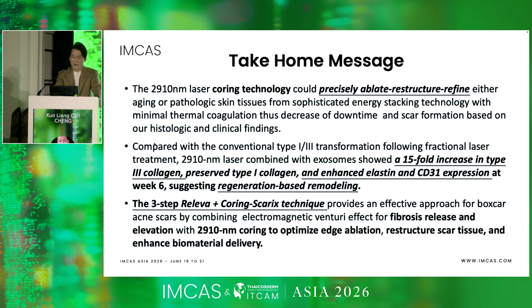So in conclusion, I think 2910 technology can precisely abrade, restructure, and refine aging or pathologic tissue to achieve so-called remodeling, restoring younger tissues without too much downtime. And compared to conventional fractional type 1 and type 3 collagen transformation, 2910 combined with acetone can show a 15-fold increase of type 3 collagen and enhance elastin and also CD31 expression at week 6, suggesting a regeneration-based remodeling.